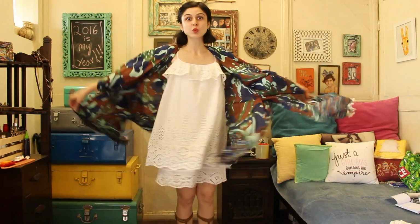Then we have this one from Sarojini Nagar. Again, really flowy, really comfy. These are great to just throw on over your swimsuit at the pool or by the beach, or even generally over jeans or over a dress. It can really transform your look, and this is definitely my summer staple. I have tons of these now and I love to wear them.